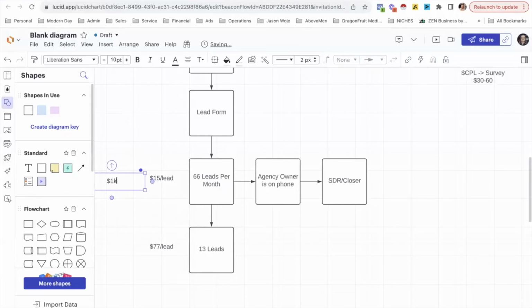You're spending $1,000, 1K a month. If you're doing lead forms, right? You're basically generating like 66 leads under the $1,000 because you're getting them for $15. That's the average lead form cost, right? And then from the 66 leads, you're calling them, or your SDR is calling them. And out of those leads, only 13 end up being legit. So if we take the $1,000 you spent divided by the 13 legit, it's $77 per legit lead, right?